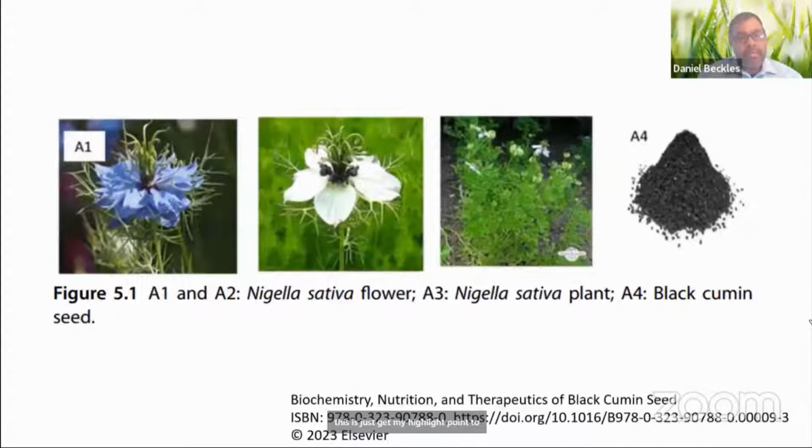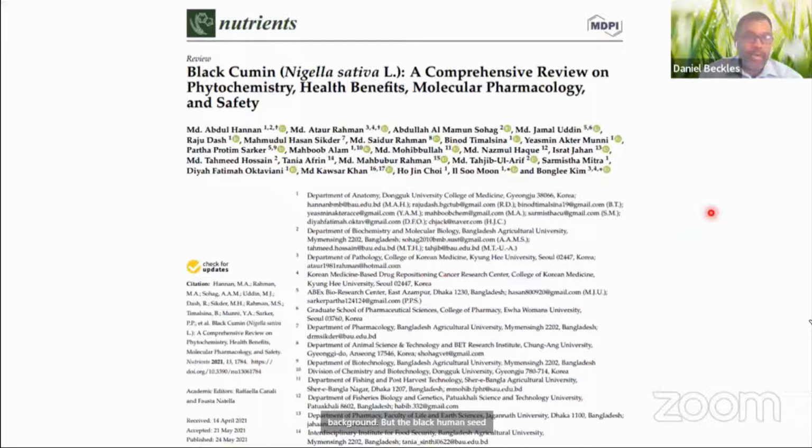So this is just, let me get my highlight pointer going here, a laser pointer. The first 2 images are the Nigella flower, and this is the plant in the 3rd picture. And 4th, this is what black cumin seed really looks like, just as an introduction and background. But the black cumin seed, a lot of reviews.